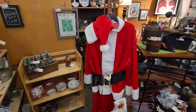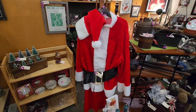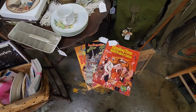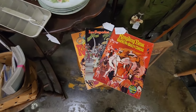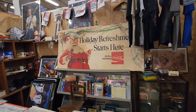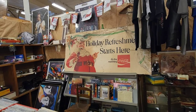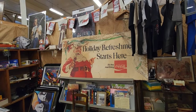And I found a Santa suit. $38 right there, if you want to be Santa on Christmas Day. I love these old Ringling Brothers and Barnum & Bailey programs right here. And they also have, you know, old Ice Capades. Used to go with that as a kid all the time. Check out that classic right there. Holiday refreshment starts here at Coca-Cola with Santa.